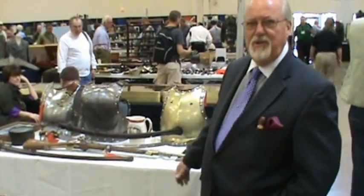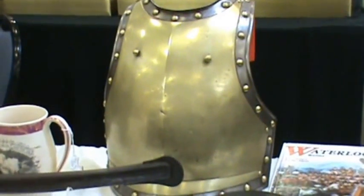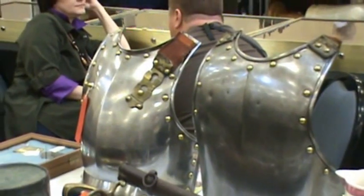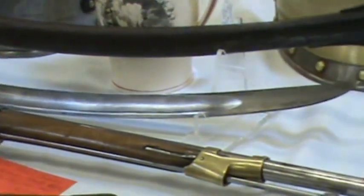Anybody looking for a nice cuirass? Want to go out riding with a sword? This was the type of armor that the Imperial Cavalry wore. A lot of these things will have French markings on them that are stamped over with German markings because they were captured during the Franco-Prussian War in the 1870s. Beautiful things, though. Absolutely beautiful.